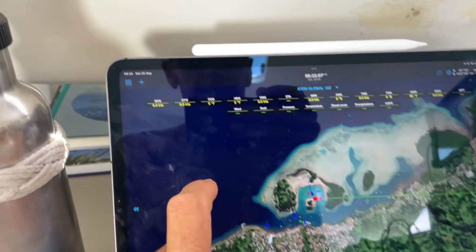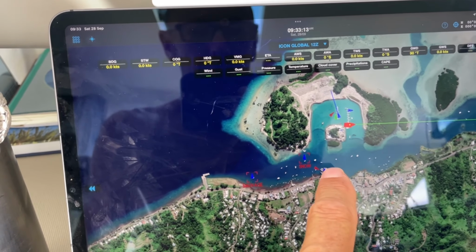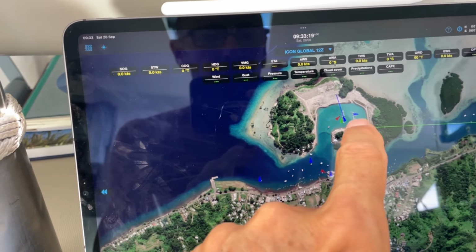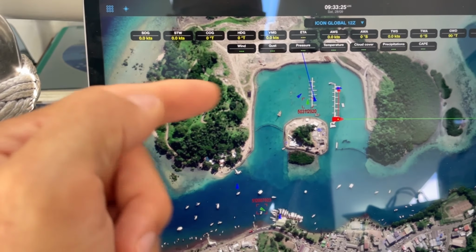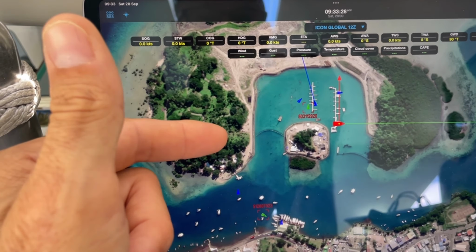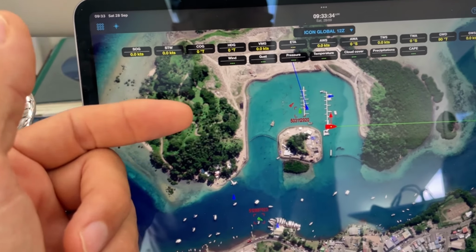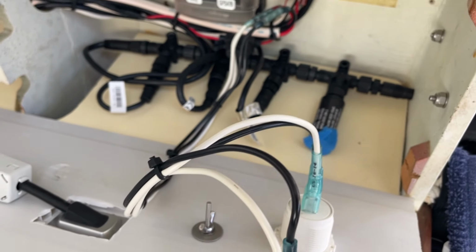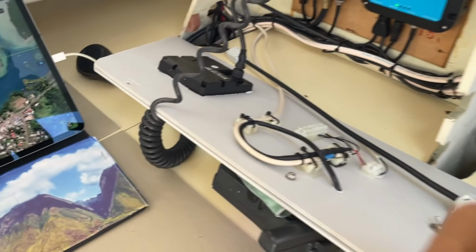You can see now it's picking up all these blue boats, all these blue targets are boats it's picking up via the internet, and then the green ones, like these targets down here and this target up here. So I've only just turned it on, so it's not going to get the vessel names for a minute, it'll take a couple of minutes. But the green ones are targets that it's getting via the boat's onboard AIS, which is coming through again via the Yacht Devices.